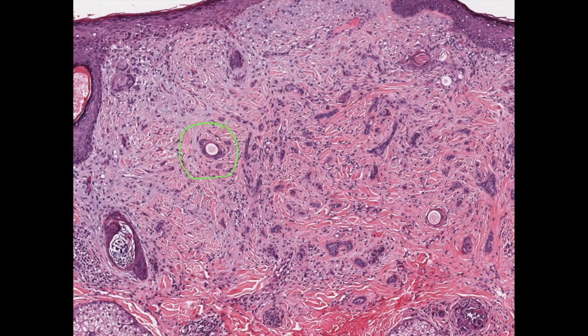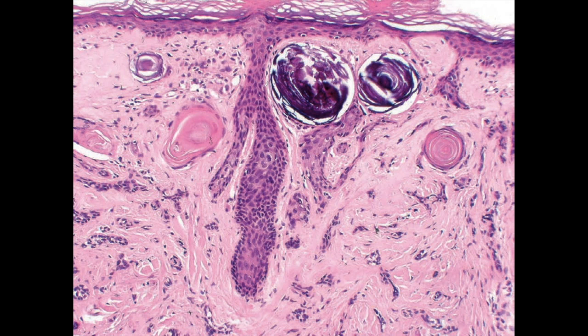At higher power, we can see keratosis and epithelial strands embedded in a dense fibrotic stroma. And this feature can also be seen in MAC. Focal calcification is very common in DTE but rarely seen in MAC. And here is the keratin cyst.